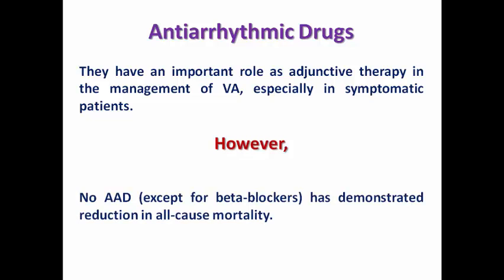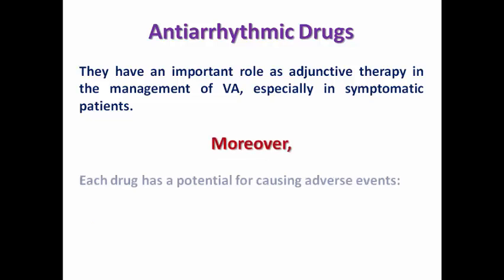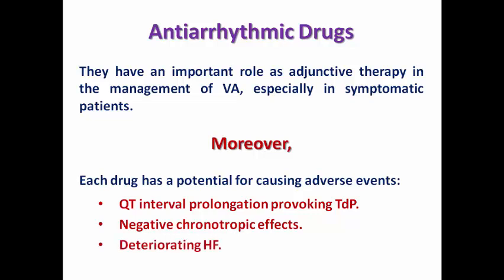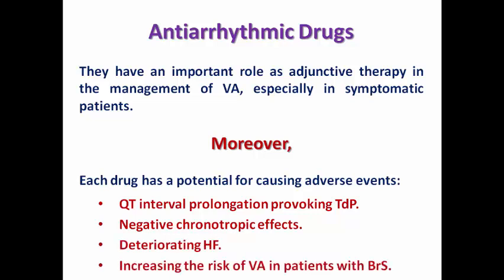The antiarrhythmic medications have an important role in the management of ventricular arrhythmias in symptomatic patients. However, no antiarrhythmic so far, except for beta blockers, has shown a reduction in all-cause mortality. Moreover, antiarrhythmic drugs may sometimes cause adverse events, for example QT interval prolongation provoking torsade de pointes, negative chronotropic effect leading to significant bradyarrhythmias, deteriorating heart failure, and increasing the risk of ventricular arrhythmias in patients with Brugada syndrome.